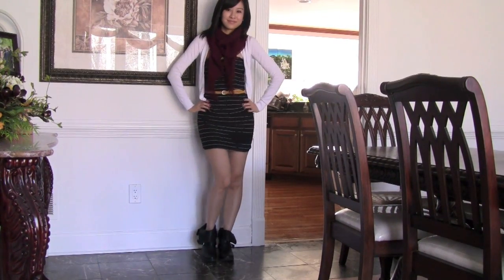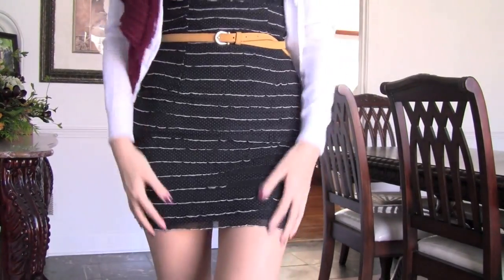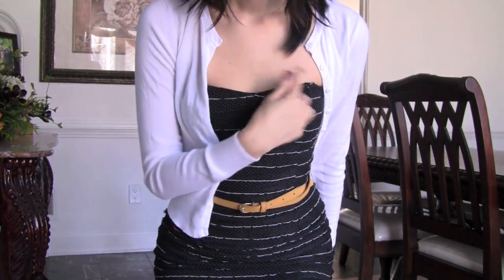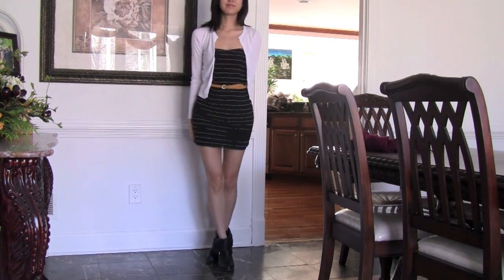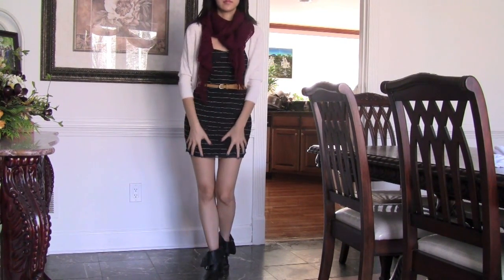Here's a more casual yet very flirty outfit. To just cover up some skin, I'm wearing that scarf along with a cardigan over this tight fitted dress, which just screams flirtiness with the ruffles and the sweetheart neckline. And I have that mustard yellow belt to cinch in the waist. And I'm wearing some flat boots since the dress itself is pretty short, so I don't want to expose too much skin. You could also wear a baggy top to just counteract the tightness of the dress.